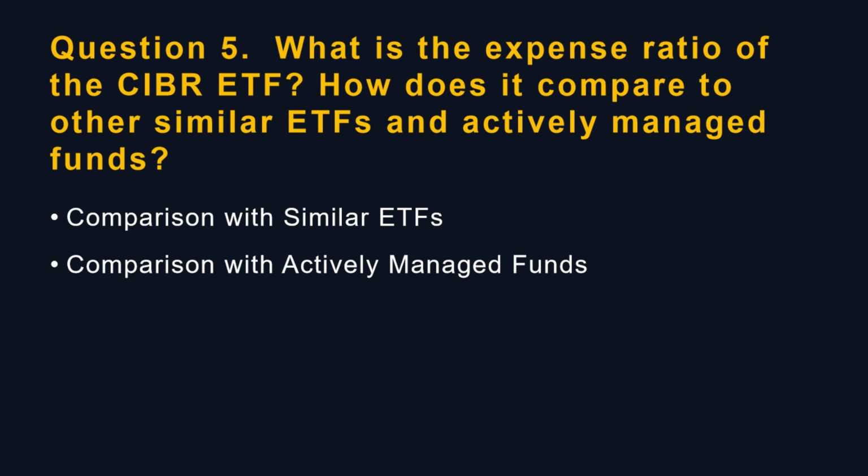Comparison with actively managed funds. Actively managed funds in the cybersecurity sector typically have higher expense ratios than ETFs. These can range from 1% to 2% or more. The higher fees reflect the ongoing research, analysis, and portfolio management activities undertaken by fund managers.